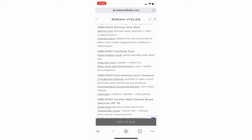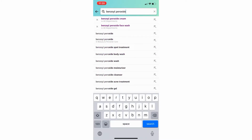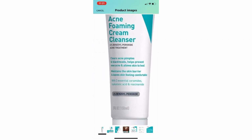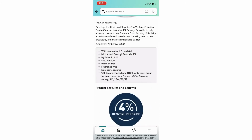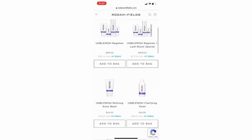In fact, I don't use a lot of salicylic acid face wash. I prefer to use the benzoyl peroxide rather than a leave-on product as a face wash. So this CeraVe Acne Foaming Cream Cleanser, I'm giving this out as samples like crazy in my office because I think it's a great option. 4% benzoyl peroxide. The benzoyl peroxide is 4%, not 10%, and is micronized, so more tolerable, less irritating.